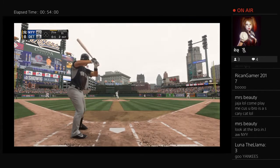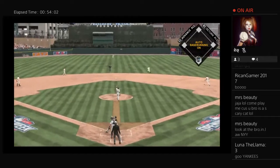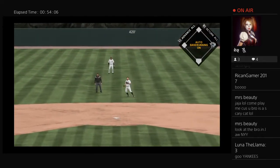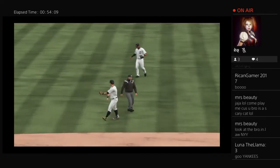Here's the 0-1. And he pops him up back behind second base. Kinsler is there for it. And that ends the inning.